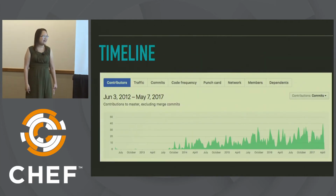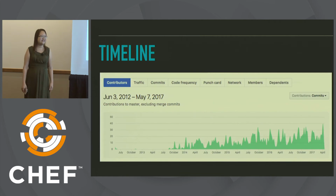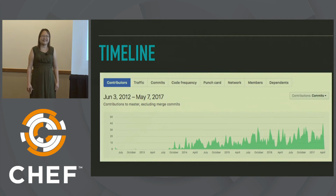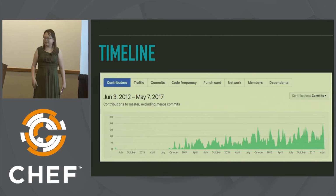So this is the timeline of commits of our Chef repository. We started this process in the latter half of 2015, and it took about 6 months for most of the developers to get ramped up in Chef. And all in all, it's been about 18 months through this process. It's taken us a little longer than we wanted to get all developers working in Chef.